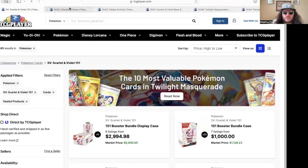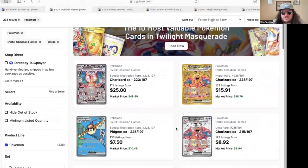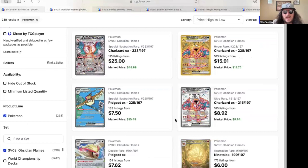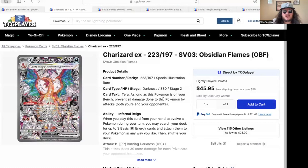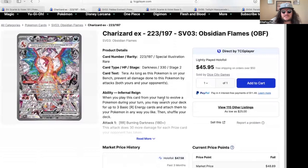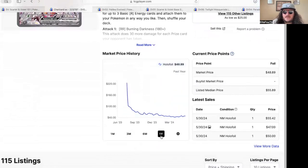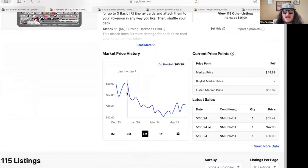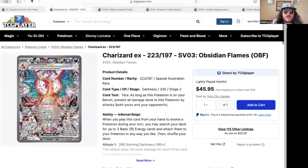And now looking at the worst investment, we're looking at Obsidian Flames. No real surprise there. And wow, has it really crashed. If the top card here is this cool Charizard, this full art Charizard right here, look at the market over the last year. We'll do 6 months, where it kind of topped off. It was hovering around that $60 mark, and then drop, and it's just kind of plummeted down here. This is a little rise here, and then a major drop. So again, still kind of a lot of fluctuation there.